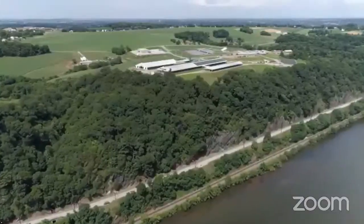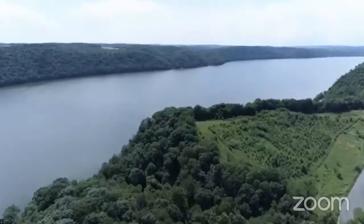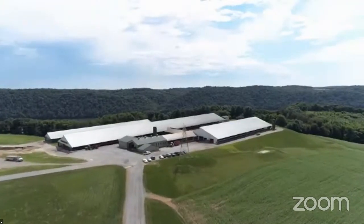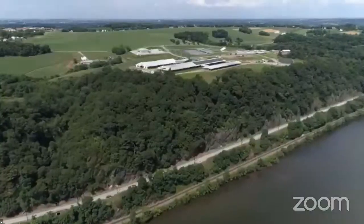As you can see, our farm is located right next to a large body of water, the Susquehanna River. So water quality is of utmost importance for us, where we keep buffer areas from the main cow area down to their stream to protect the highest quality water.